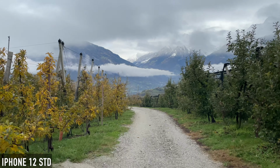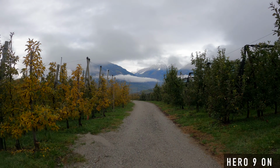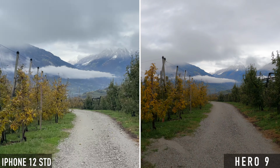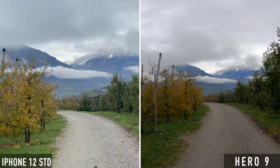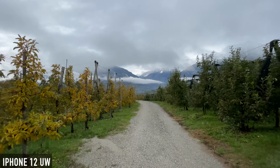The GoPro is known for its excellent image stabilization. Let's take a look at how well the iPhone can keep up with the stabilization. Here you can see a walk-in test. On the iPhone I use the standard lens, on the GoPro the stabilization is only set to on. Apart from the fact that the iPhone produces a strange flickering when moving, the stabilization on the GoPro is clearly better and smoother.